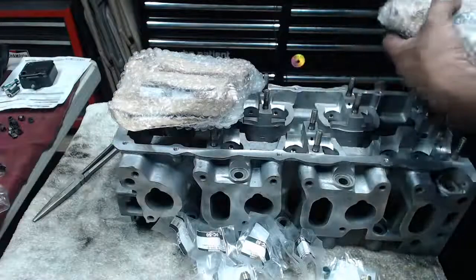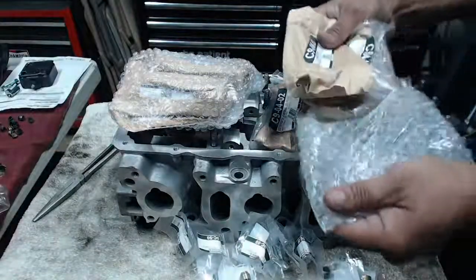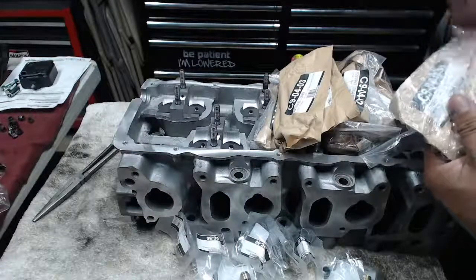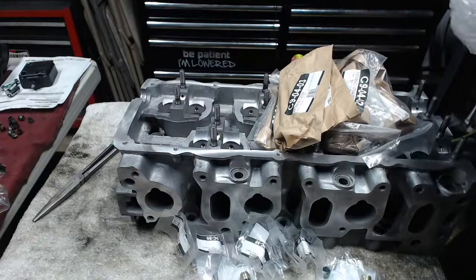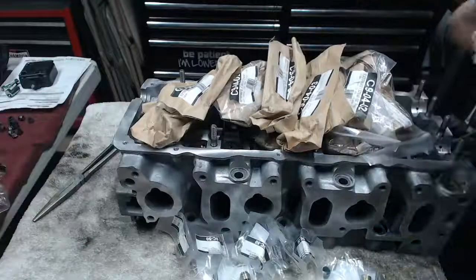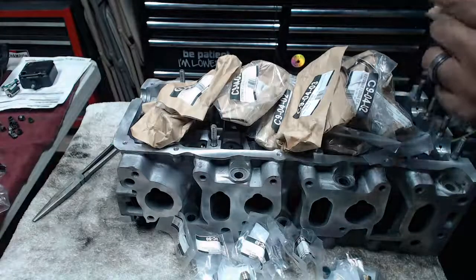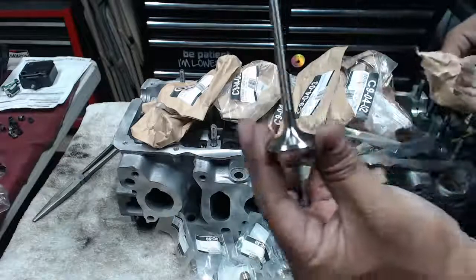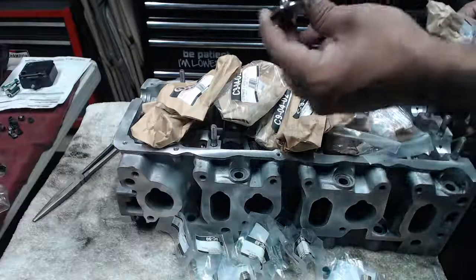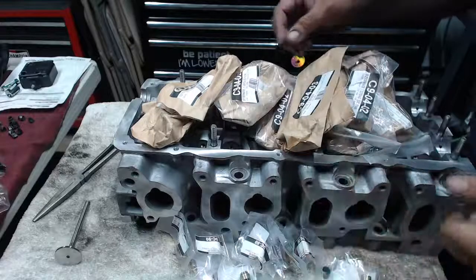So we got all our valves here for intake and exhaust. We are using stock sizes. We're not going aftermarket on sizing, or I mean going oversized. A beautiful valve right there. So we got valves already here, all brand new. And these are intake valves.